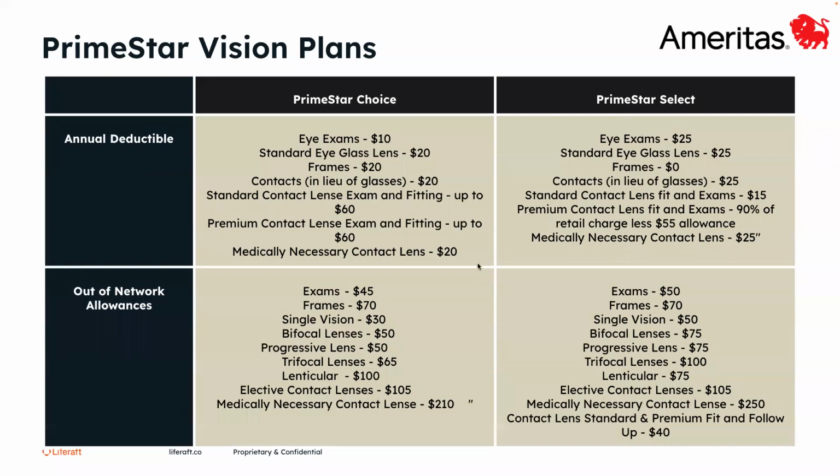Now, the other thing here, PrimeStar Choice is going to be, again, a slightly richer plan in terms of the benefit. It's also going to have lower deductibles across the board. And so you'll see here, eye exam deductible on the PrimeStar Choice is about $10. For PrimeStar Select, you're looking at a $25.